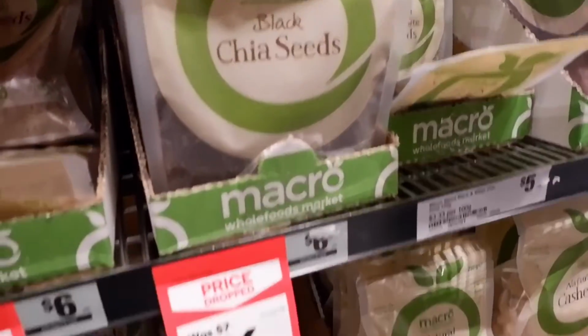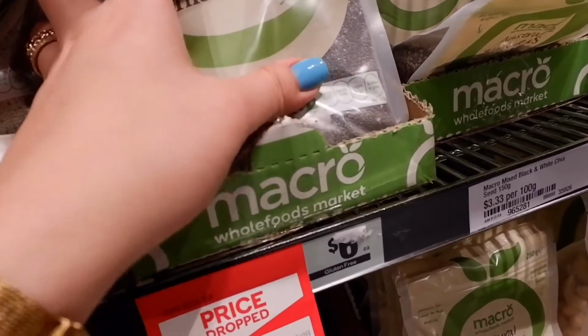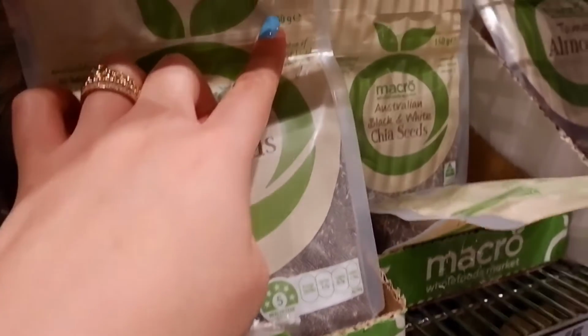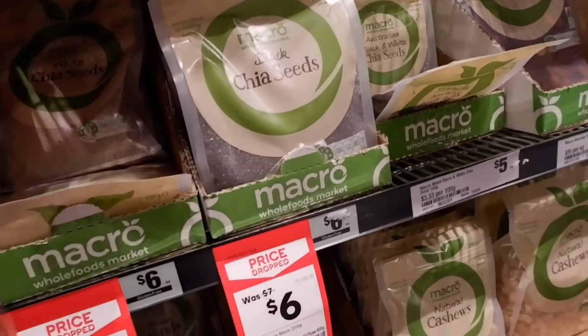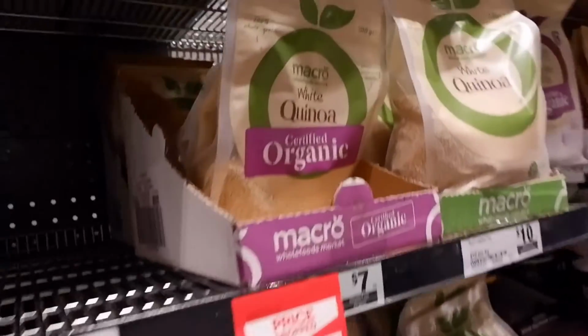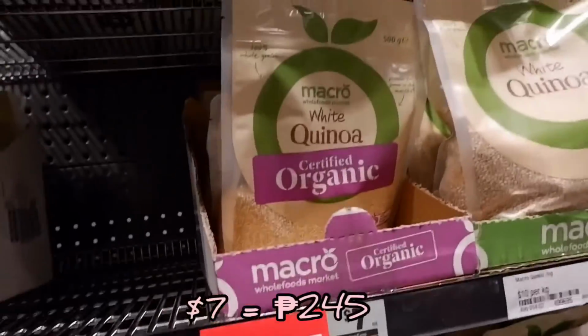Chia seeds, $6 for 350 grams. Madami na, mura na siya. Quinoa. Ito, how do we compare? $7 din. How do we compare?